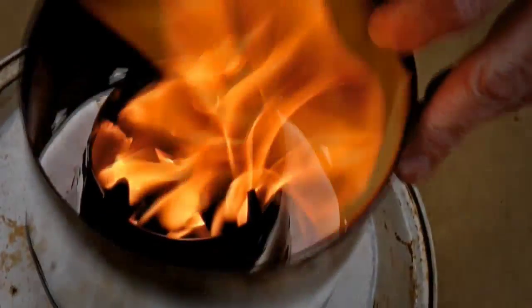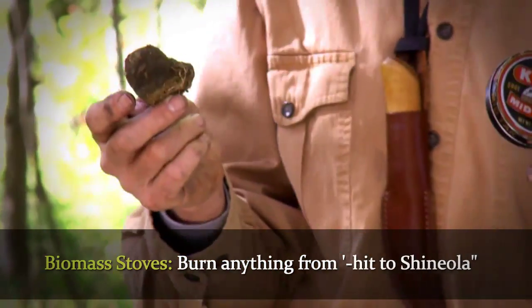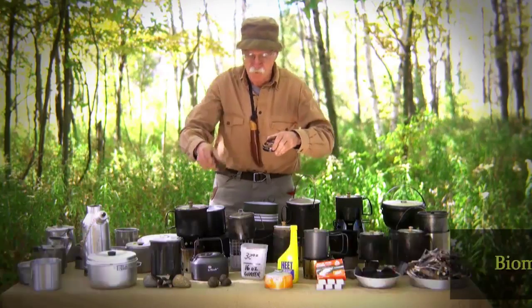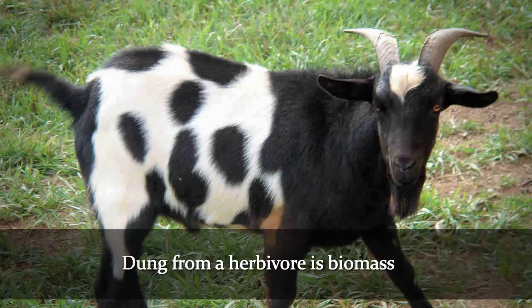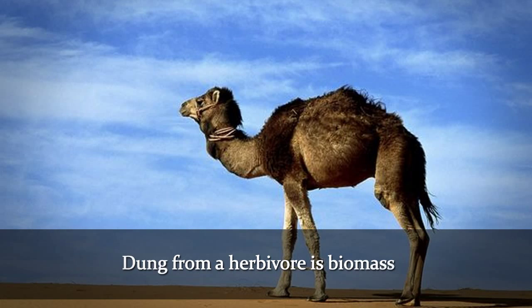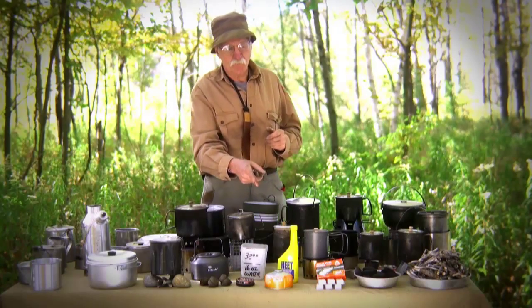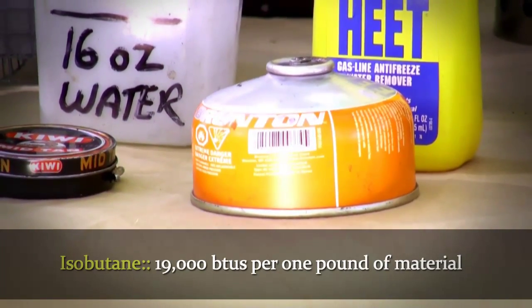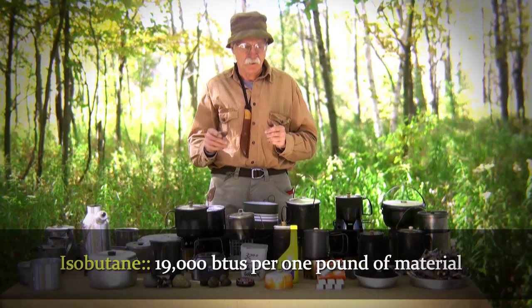The nice thing with your biomass stoves is that you can burn anything to cook your meal. Because you've got to remember, dung from a herbivore, goat, sheep, horse, donkey, camel, is all biomass, but it has a low catalyst. So you've got approximately 6,000 BTUs per 1 pound of material. Isobutane has approximately 19,000 BTUs of energy per 1 pound of material.